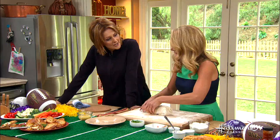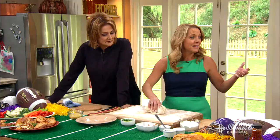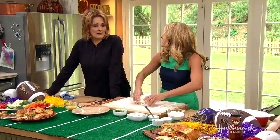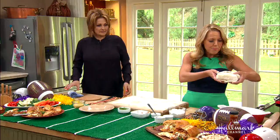You could use almost anything that you want. If you want to do something like a buffalo wing, use rotisserie chicken tossed in hot sauce and add blue cheese. Or you could go with pepperoni and Italian seasoning. You could go with curry. Just wrap it up like this and into the oven.